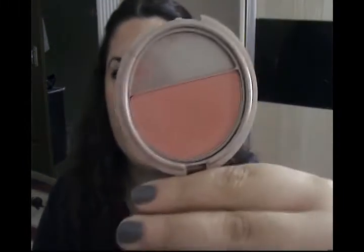Another Julian blush is number 23, and it's very pigmented. It's one of the most pigmented blushes I've ever seen. I just barely touched it, and you can tell how pigmented it is. And yeah, with only one swipe, very pigmented. And these blushes smell gorgeous.